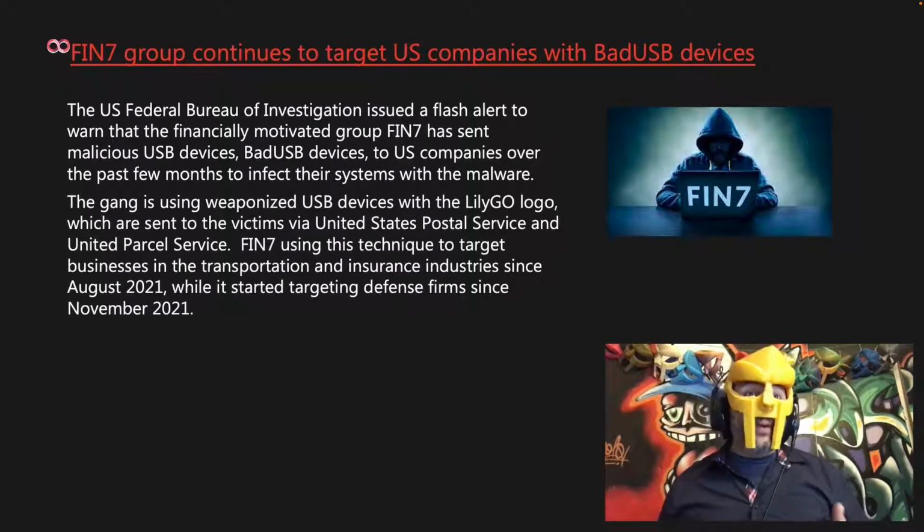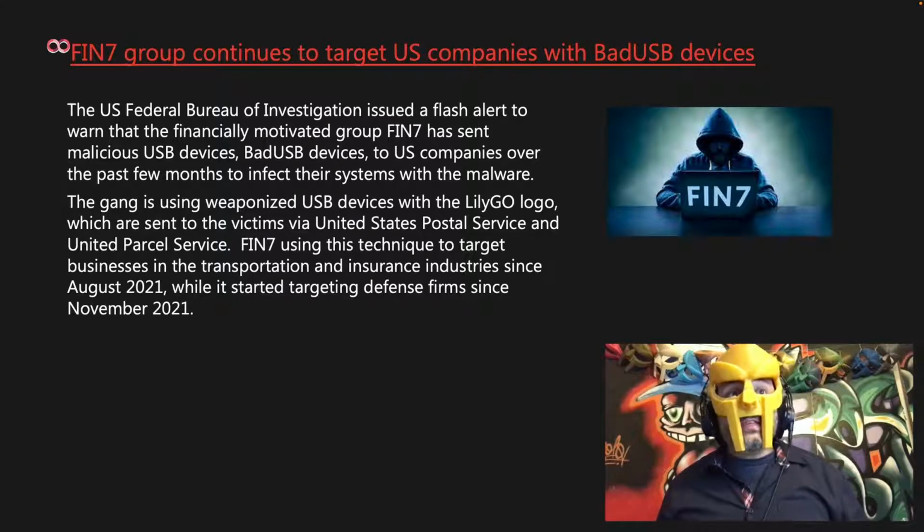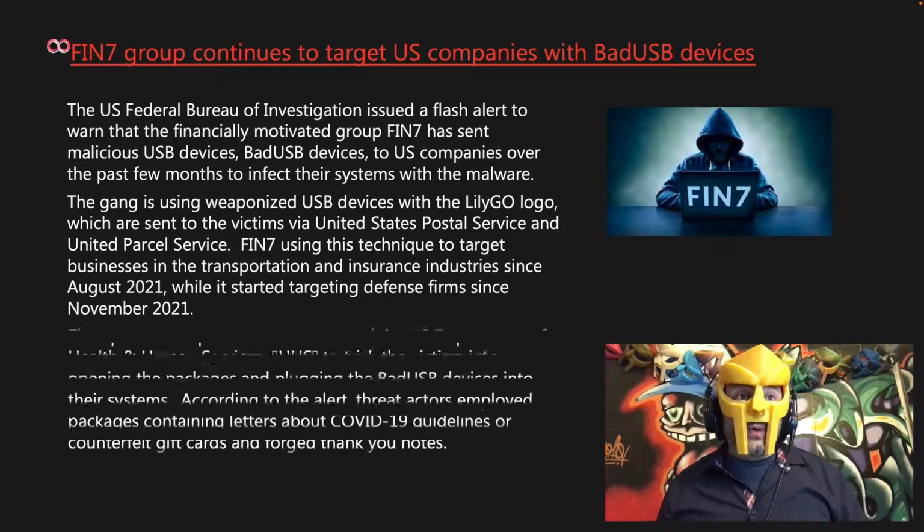The gang is using weaponized USB devices with the LilyGo logo, which are sent to the victim via the United States Postal Service and United Parcel Service. FIN7 has been using this technique to target businesses in the transportation and insurance industries since August 2021, while it started targeting defense firms since November 2021.